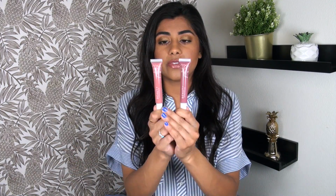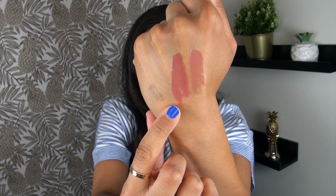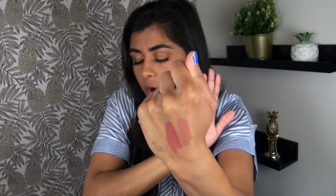Then I went and picked up Sweet Dreams. Sweet Dreams is the shade I have on my lips right now. I freaking love it. These are both the perfect neutral toned glosses. This one here is Time After Time. This one is Sweet Dreams, just a little bit darker, but oh my goodness, the best neutral glosses.